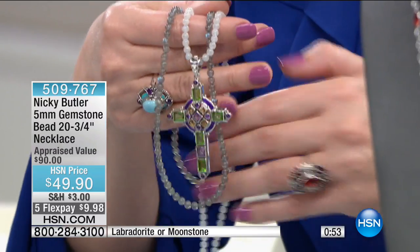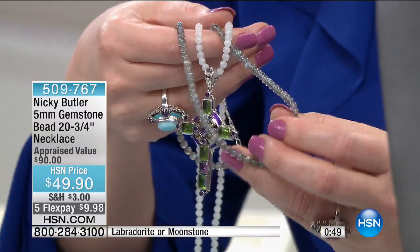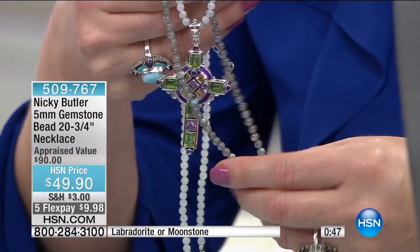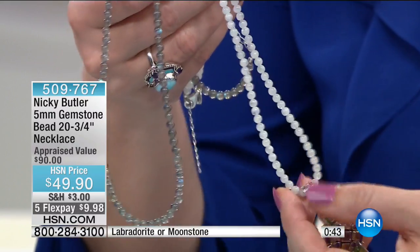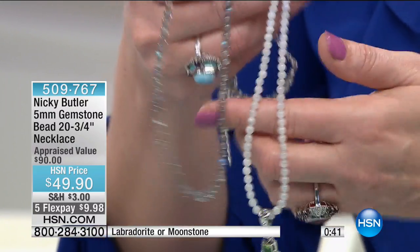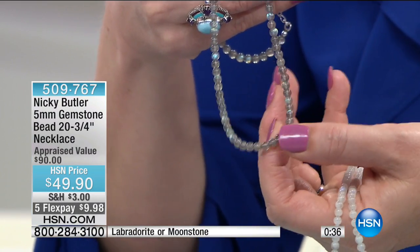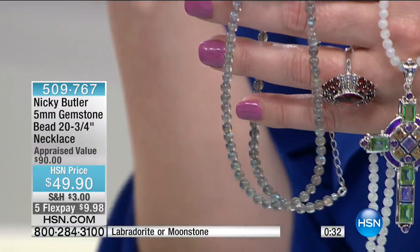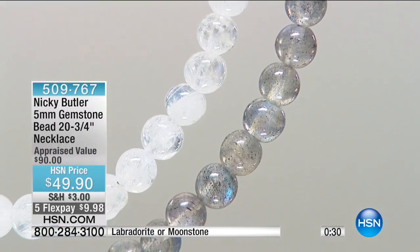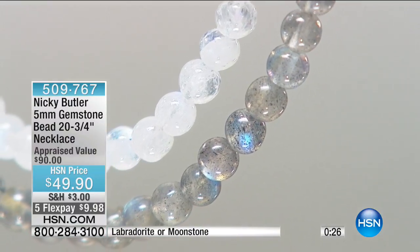Here's what's happening. Already 100 of the necklaces have been spoken for. Look at how pretty that deep gray Moonstone is. We have 100 now left, and you have 180 in the Labradorite. When you come in, do you see those little flecks? It just catches the light and it glows. It's that labradorescence. It's so mystical. There you can see it. Look at how intriguing this stone is.